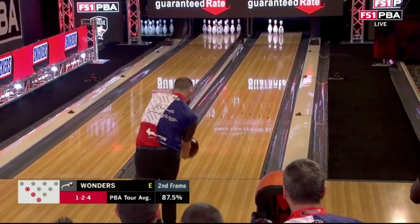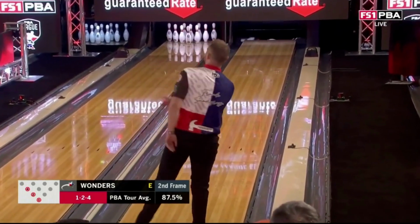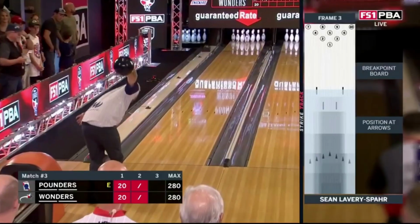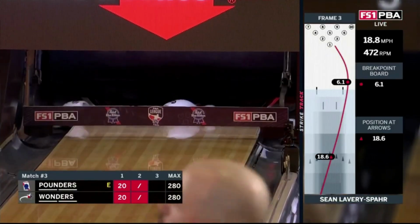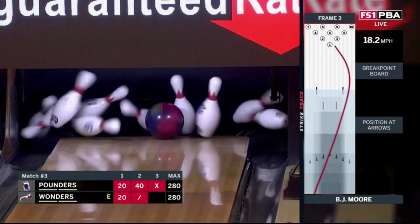This shot never picks up and leaves the 1-3-6, which he does spare. We then get a strike for the Pounders from Anthony Lavery-Spa, and then a very smooth shot from BJ Moore for the Wonders. As I mentioned earlier, now we're seeing quite a few players we don't normally see too often on TV, and it's great to watch them in action.